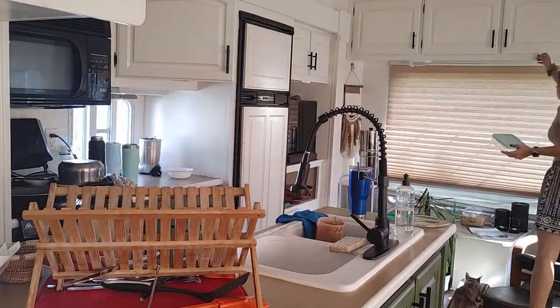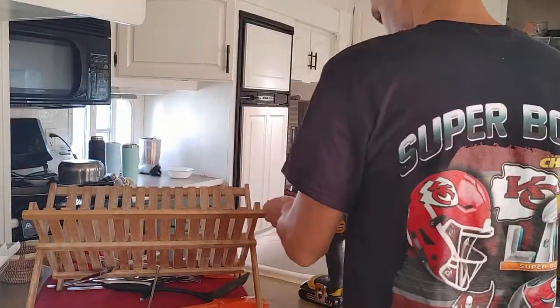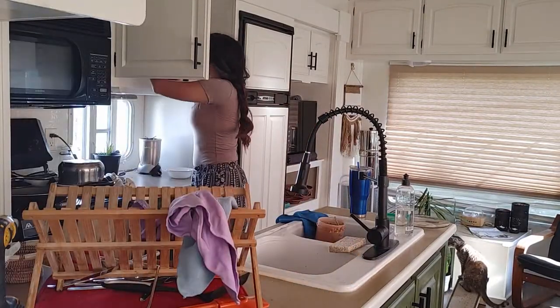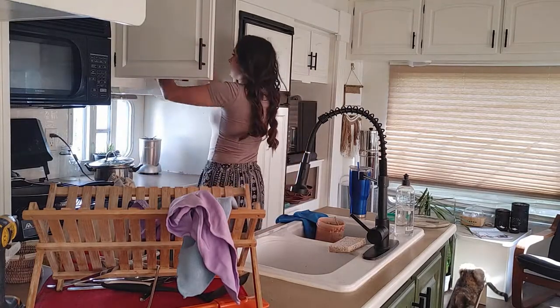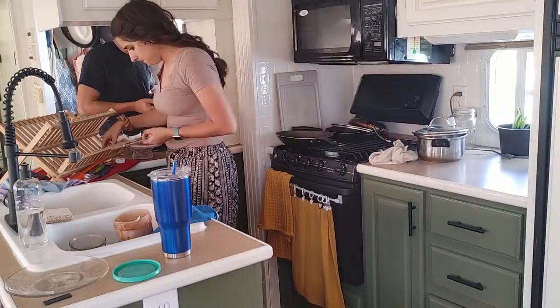So here I am back in the kitchen going for round two of doing the dishes, because the dishes have piled up again after one day. So I'm trying to put all those away so I can start fresh and then do the dishes again, because we're trying to get the house literally spotless so we can do a tour.